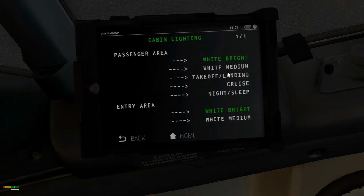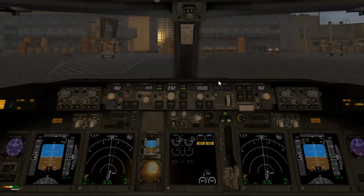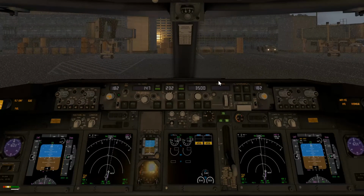So we've set the lighting passenger out to medium for the moment. Stand 5, ready for push and start. Runway 75 Oscar, stand 5, push and start.